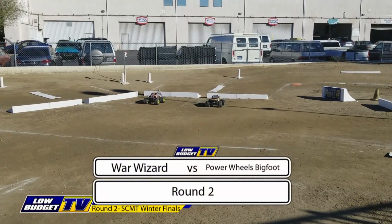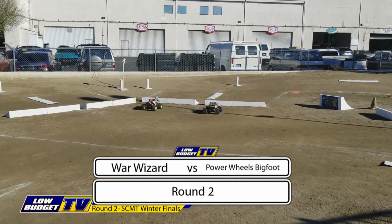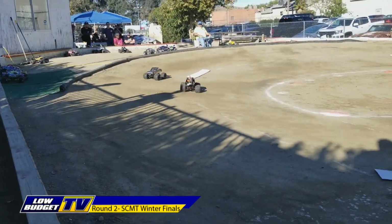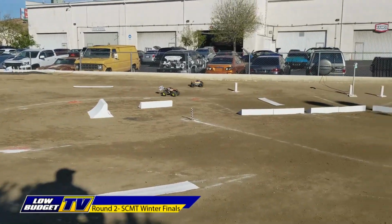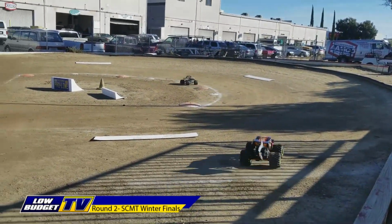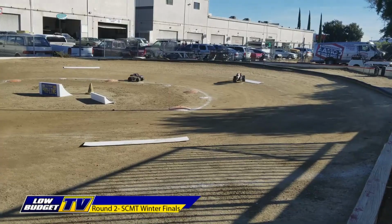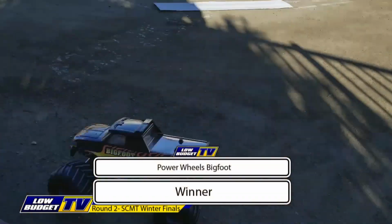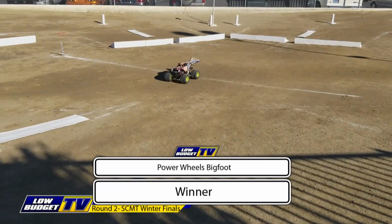As we move on to our next matchup, the War Wizard versus Power Wheels Bigfoot. Who didn't have a Power Wheels Bigfoot when they were a kid? I didn't, so this is going to be my nostalgia coming back. And, big mistake by War Wizard. Oh, but a mistake by Power Wheels Bigfoot. Who will recover first? Looks like Power Wheels Bigfoot will claim the win and move on to the quarterfinal round.